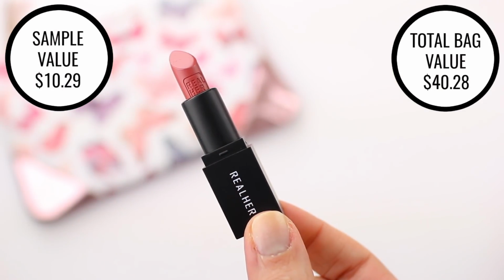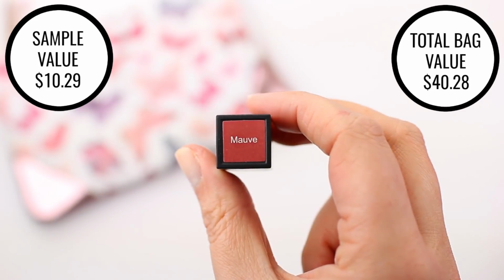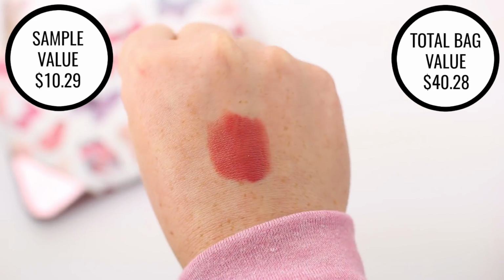So the next thing in here is by the brand RealHer. It is their Girl Power Moisturizing Lipstick. I thought it was like a mini liquid lipstick because of the packaging. It's so tiny and cute, but when you roll it up, it's actually a regular lipstick. I don't know if this is their full-size lipstick because it does look like you get a lot of product in here.